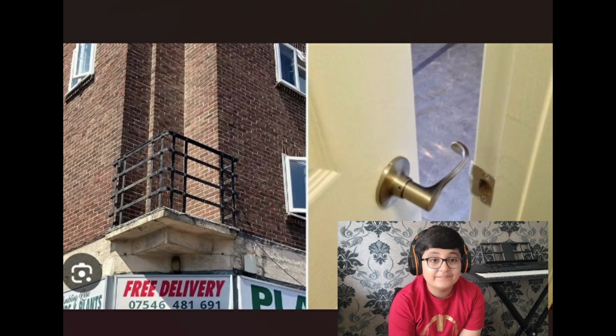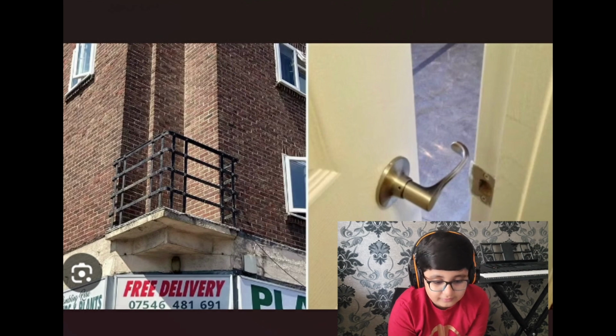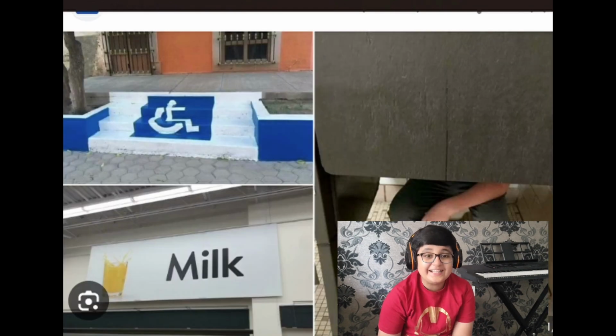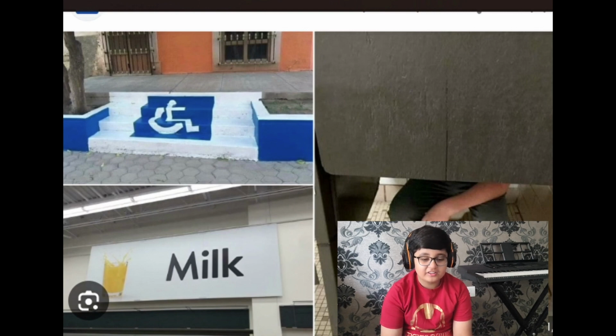What do we have next? Wait, what? There's a free delivery in this picture. Not the next one, but this one. Free delivery. Somebody's getting free pizza or something. Not even. So we have three things here. It's a wheelchair sign, but with stairs. Yeah, there's some special chairs that have come out where you can just go over stairs. What's the point of making the area for wheelchairs if wheelchairs can go upstairs? Like wheelchairs on the stairs.